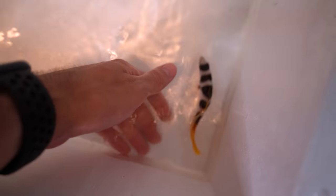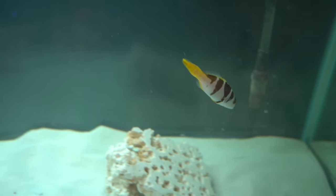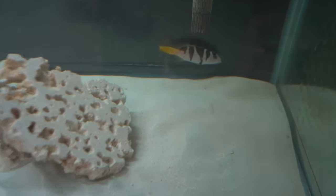Let's go ahead and get the saddleback now. All right, wet the hand again. Come here, buddy, relax. This fish right here is expensive, you guys, a pretty penny. All right, let's get that gorgeous fish in there. Oh my God. Oh, look, he went right to this one. That's awesome. That is awesome. We got great current flow in here.